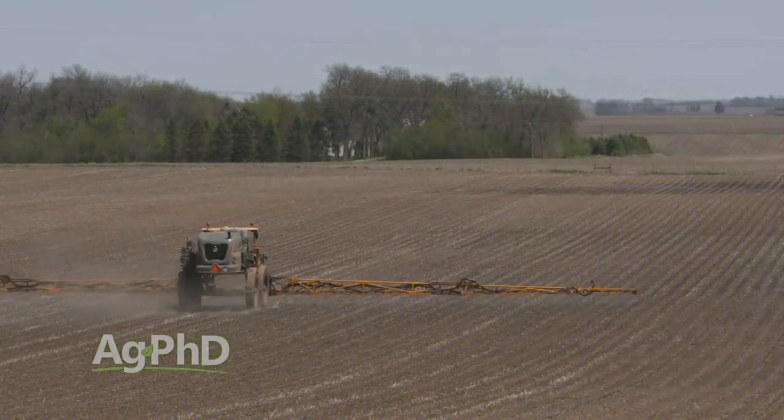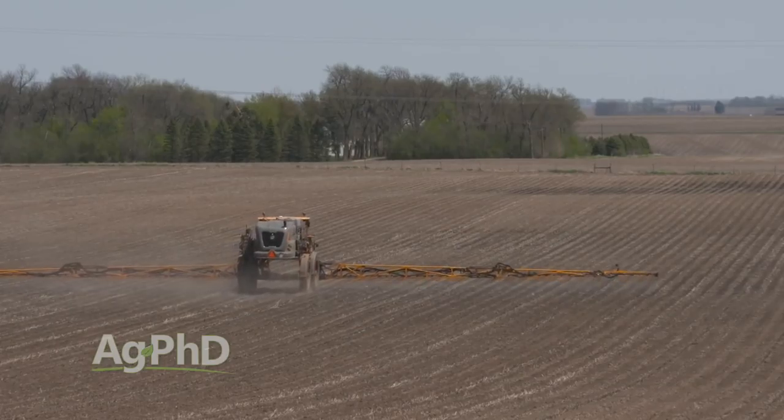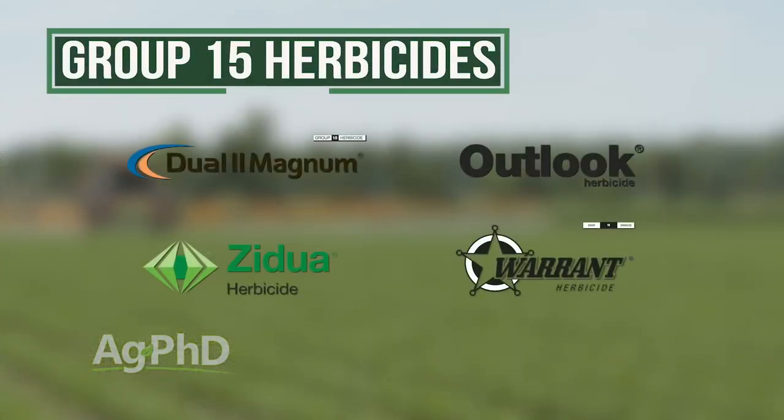And then what are we going to use as pre-emerge modes of action? Because Group 15s have historically been the base of any corn herbicide program. Now we're using Group 15s at least once and sometimes twice in soybeans. We don't want to lose them for corn too. By Group 15s, what he means is Dual, Outlook, Zidua, Warrant, those are the products you would use in soybeans. Well, same thing in corn.